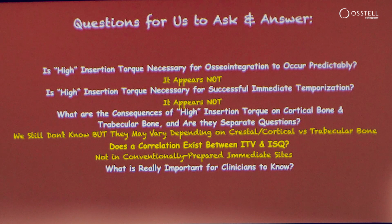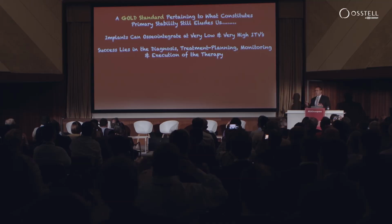Well, I think what's important is that we still have a lot to learn, and we're all trying to look for answers to best treat our patients. But I think we can now at least say that implants can successfully osseointegrate when they're placed at low and high insertion torques. Other variables include bone, healing, medical status of the patient, medications, and so forth.